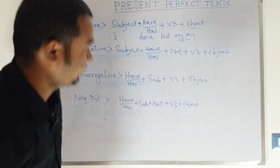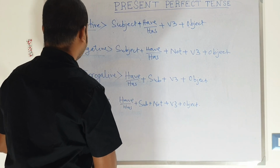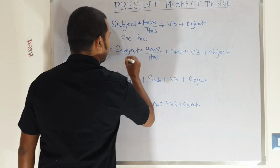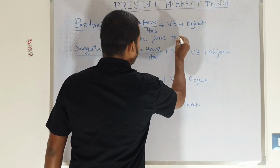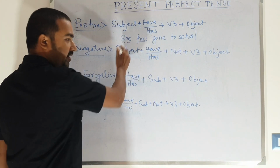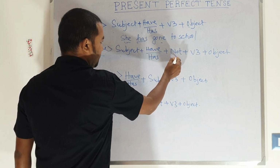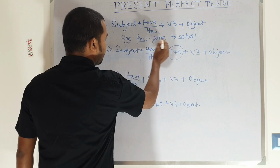Let's take another example. Now we are taking third person singular like she. Then we have to use has. And then V3, she has gone to school. It is so simple. Subject, then have or has. For third person singular, we know that he, she, it, or any singular name. She has gone to school. And for negative, subject, have, has, not, and V3 and object. We have to use she has not gone to school.